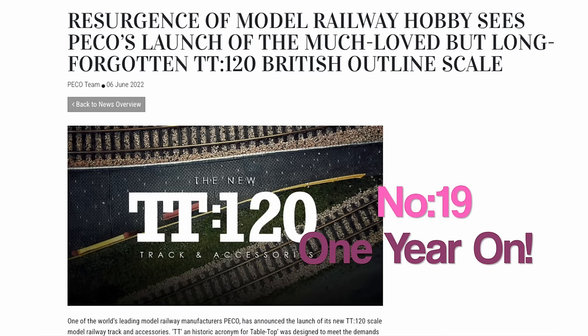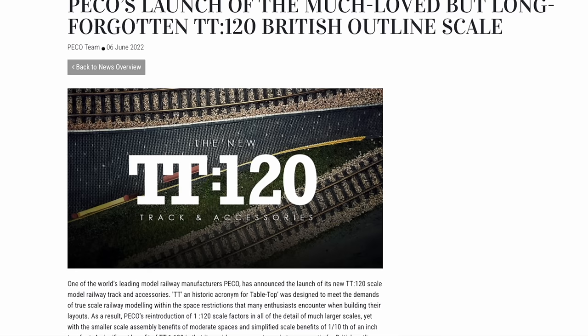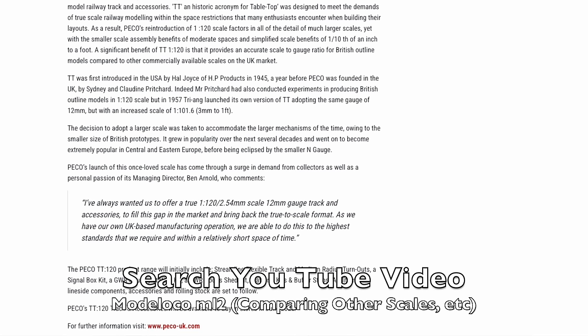Number 19. The first UK mass production of accurately scaled models. As we know, 00 gauge models are slightly bigger and they've never gone back. So HO is scaled correctly to the track. 00 sits on HO track and they've put the wheels slightly closer together, about 2.3 mil or something like that, to get that. So TT120 is more accurately scaled. If you want that, then TT120 is the way to go. If you're not bothered, then not.